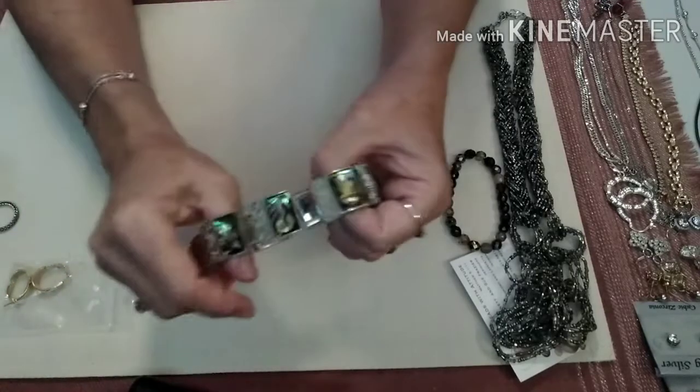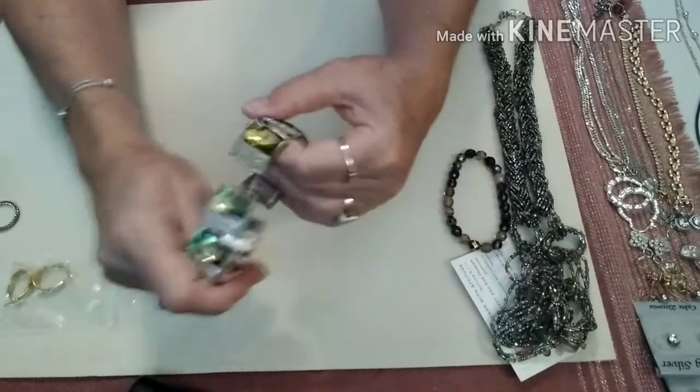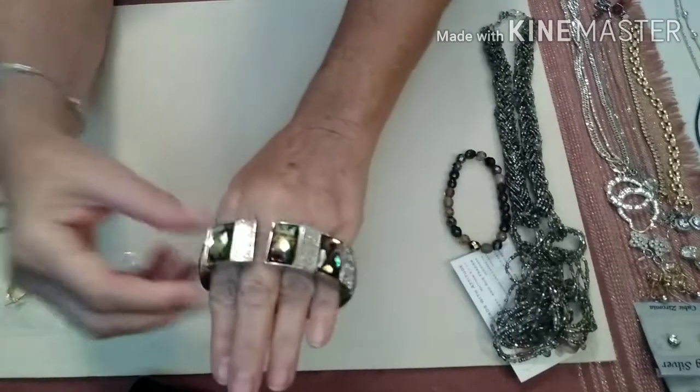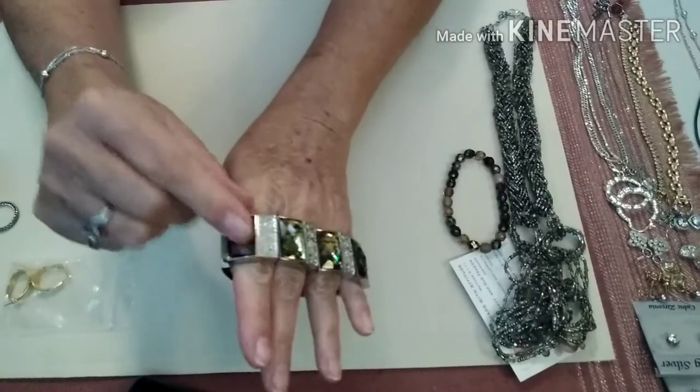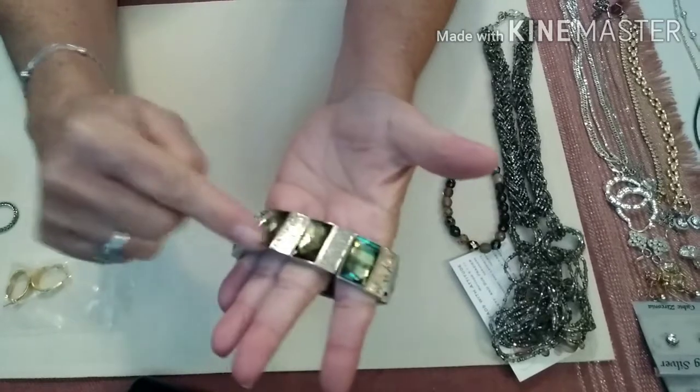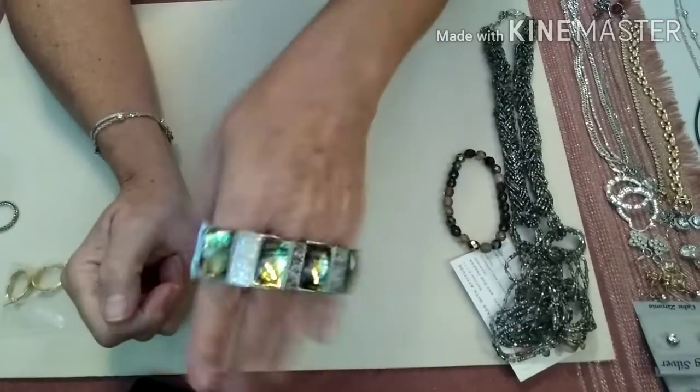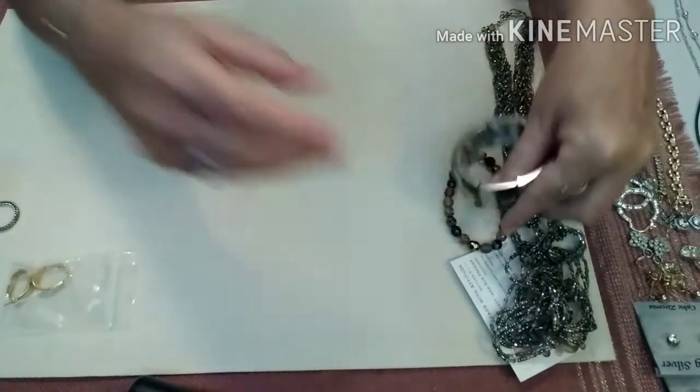Next, we have a stretchy. That's pretty. I like that. Can you see? Kind of like swirl crystal faceted. Yeah, that's pretty nice. That's a nice little costume piece.